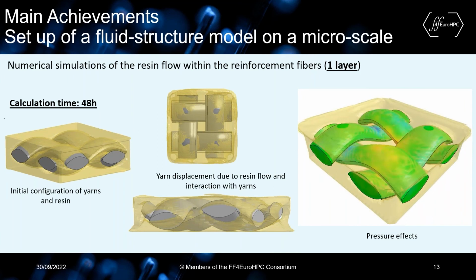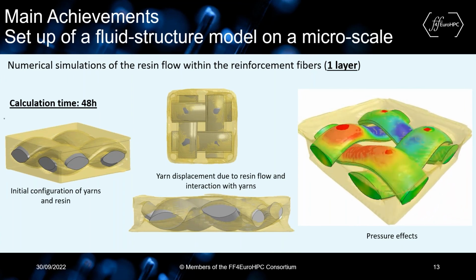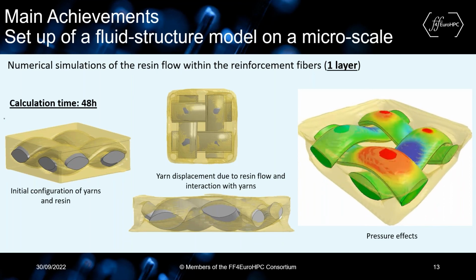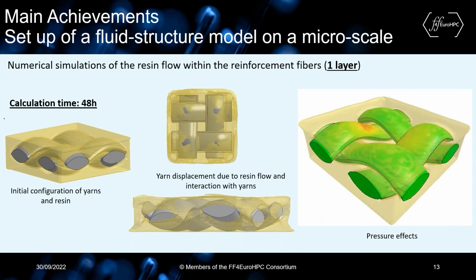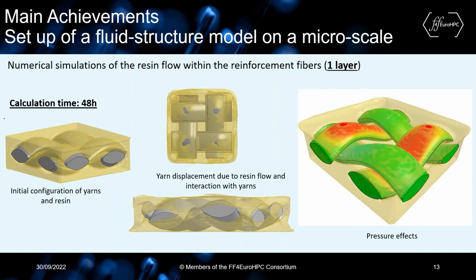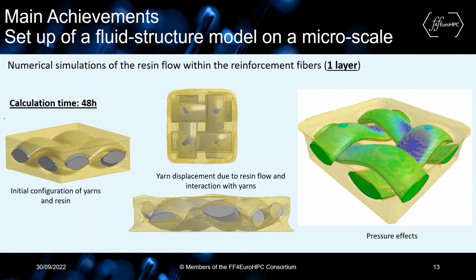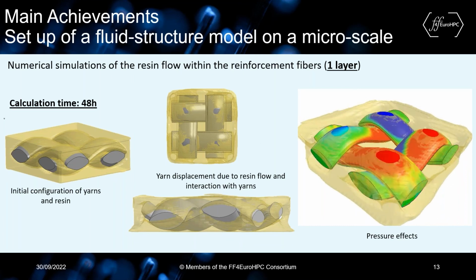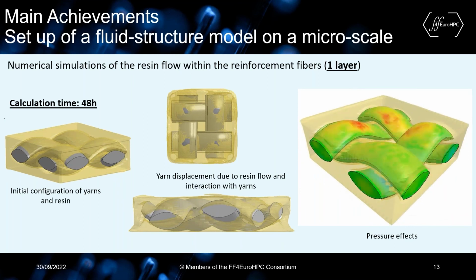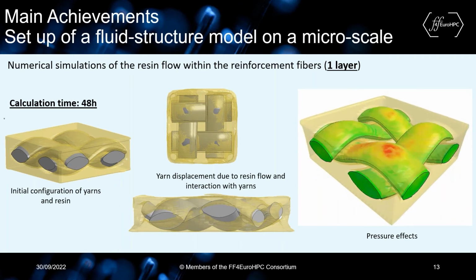Laminate compaction due to resin flow is another important cause of geometric and dimensional unconformities. To simulate the pressure effect, a fluid structure model on a microscale level was implemented. In the preliminary analysis, only one composite layer had been considered in order to simplify the setup of the numerical parameters.